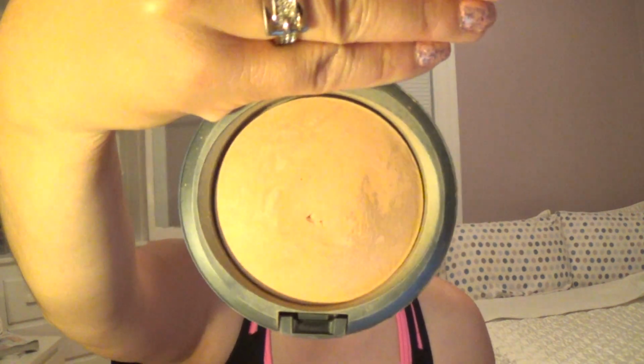And then the last few products are by MAC, and one of them is the MAC MSF in the shade Medium Dark. This is what the product looks like, and if I hold it this way, the dome is completely gone. So I use this on days that I want to set my foundation and have it look a little bit more natural, because clearly it's a mineralized skin finish natural, so it makes your skin look more natural. You can even wear this alone and it will just enhance your natural beauty.